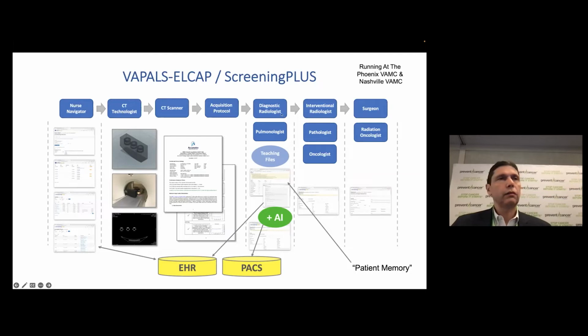But then we get to the radiologist, and the radiologist has to fill out a form, and that form has lots of questions on it, like, what did a nodule grid. Fill out this nodule grid, and if you fill everything out, you will be able to press a button and get an automated report, and that'll be sent to the EHR. So we actually have that all running.